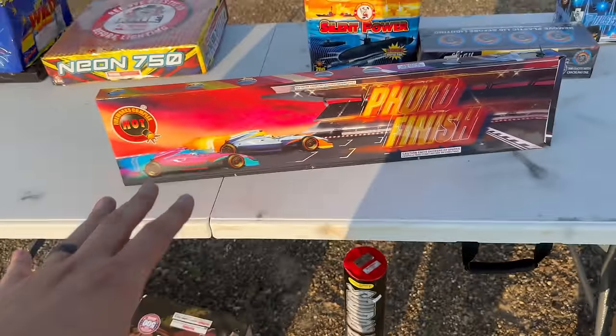Okay, I think it's over. Man, I tell you what, if you guys wanna make an absolute racket on the 4th of July, you should check out this Neon 750 by Fire Factory. Okay, after all that whistle, I'm ready for some firework breaks, starting with Gone Wild here. Just look at how nuts that cake looks. Here we go. Whoa!